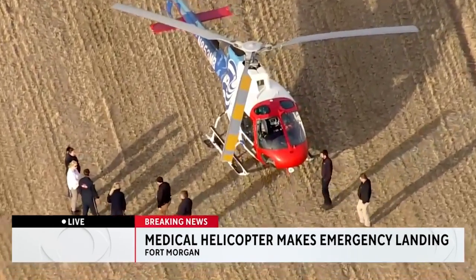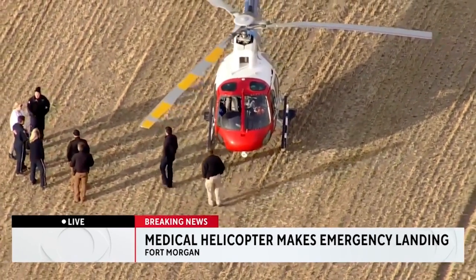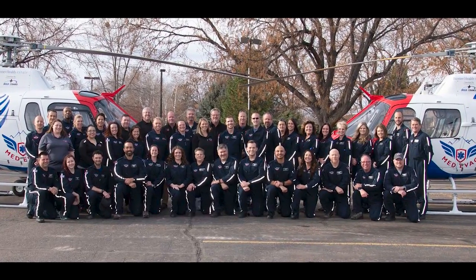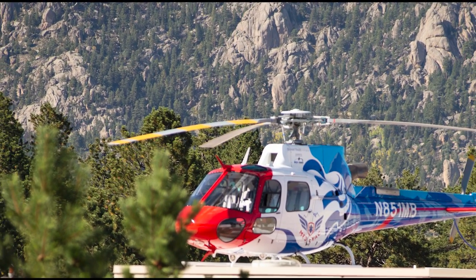Now, these guys have been around since the early 1980s and cover the whole northeast area of Colorado, and they even creep into Nebraska and Wyoming and even Kansas. They have been CAMTS accredited for nearly 30 years, with their bases being located in Sterling, one in Boulder, and this aircraft being out of Greeley, Colorado, which is just about an hour north of Denver, Colorado.